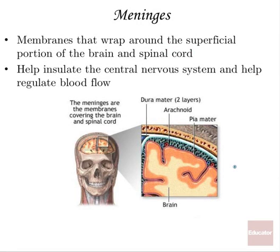The meninges. The meninges are wrappings around the brain and spinal cord. So it really wraps around the central nervous system as a whole. And it's around the superficial portion, the outside. It helps insulate the central nervous system, and it helps regulate blood flow. Sometimes you get what's called meningitis, which I'm going to mention again in a little bit. That's an infection of these meninges.